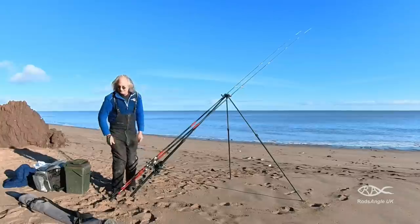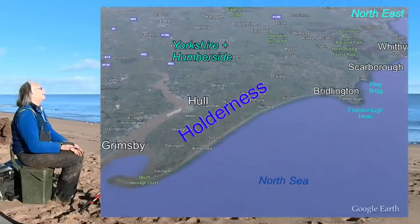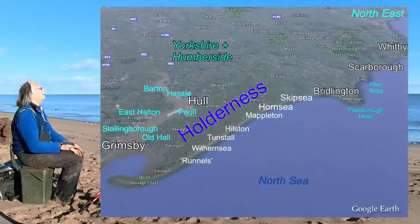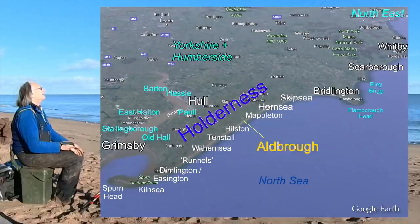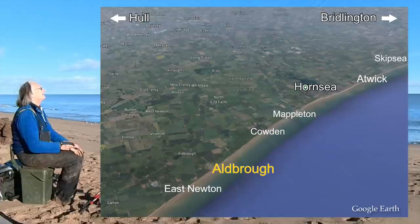Having cast both rigs out, I run through the locational details. The whole of the Holderness coastline and the Humber estuary is prime cod territory. Here I've identified some of the better known venues. Aldbrough is between Mappleton and Hilston, south of Hornsea. Homing in on the area, the adjacent sections are Cowden and East Newton.